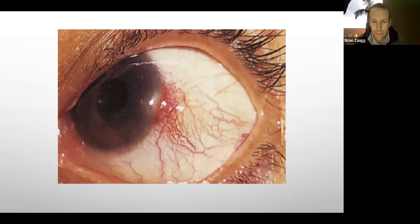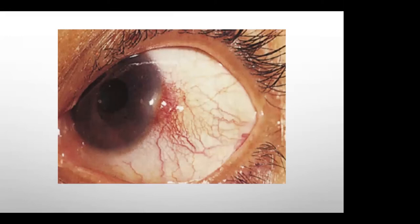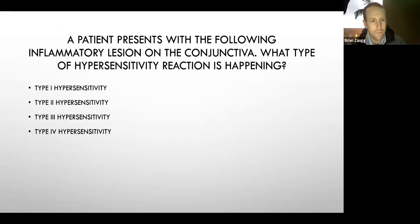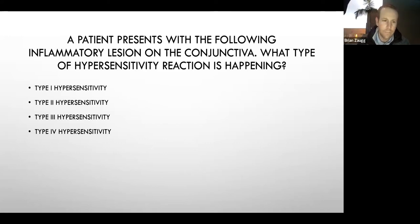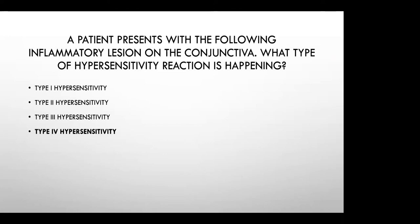Okay, I showed you a picture of this, Sean. Softball, unless you had got on later. Phlyctenular. All right, you like that identification of a phlyctenule. Okay, so what type of hypersensitivity reaction is a phlyctenule? Oh, this is going to be embarrassing. Didn't we say it was a type 4 hypersensitivity? Nice job. All right, type 4 it is. All right, Sean, you win.